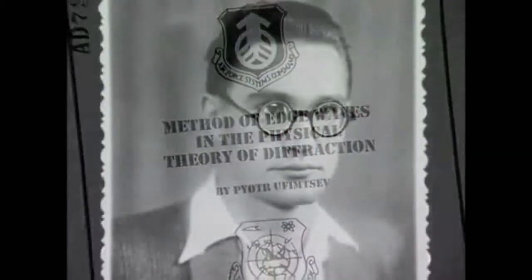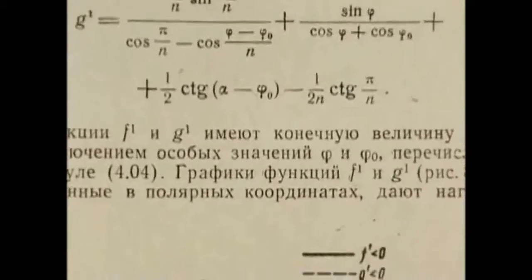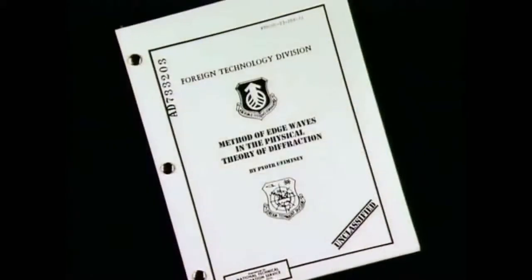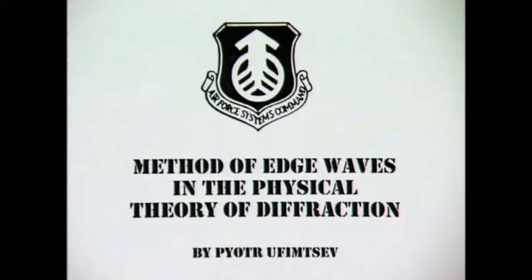Ufimtsev had shown how to predict the directions a geometric configuration would scatter electromagnetic radiation. For Skunk Works, it was like finding the Rosetta Stone of stealth technology. It now had the design principles that would lead to the F-117.